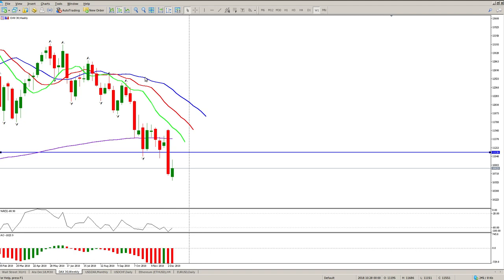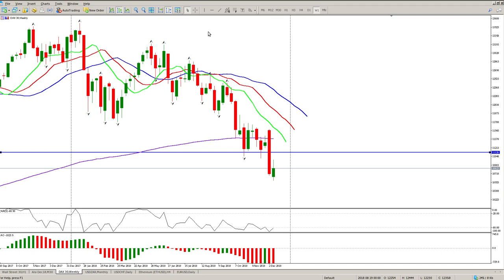If we look at everything, the alligator is pointing to the downside. We have picked up the bottom of the channel. That is the bottom of the channel there. Not a perfect channel, but it is a channel nevertheless. So that's what's happening at the moment. We are trending to the downside in a pretty well-defined channel.